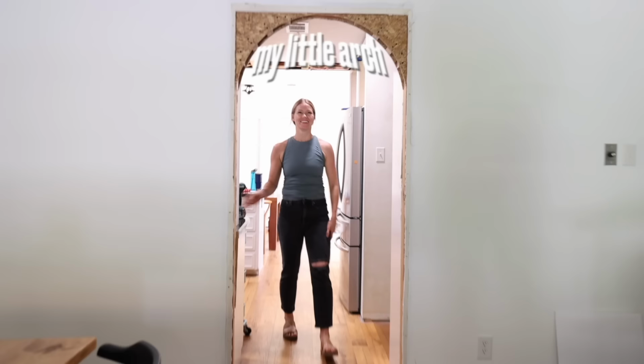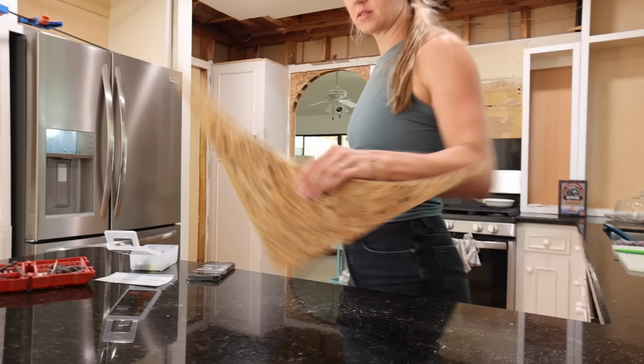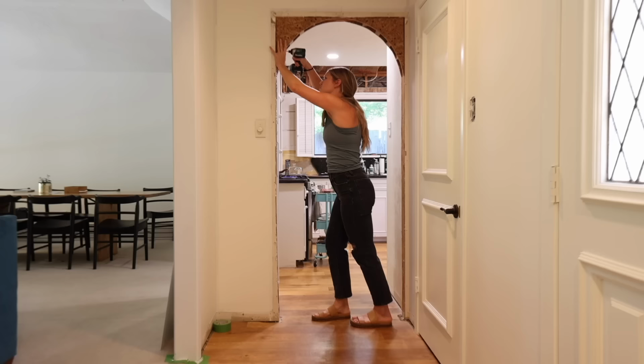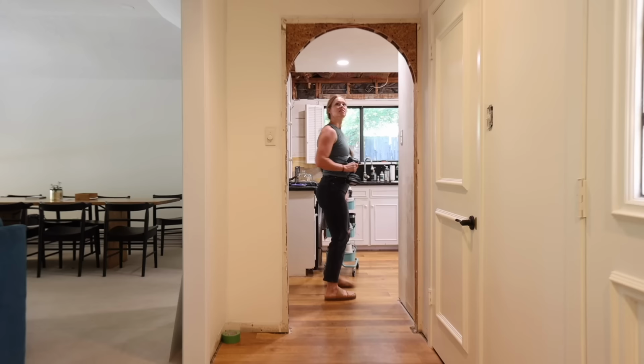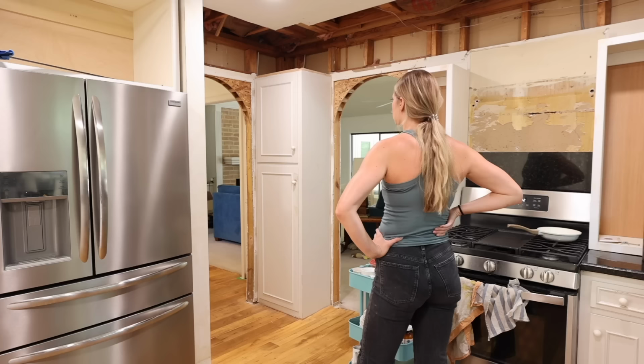My little arch. It's so lovely. After finishing up the arch on the first door, I moved on and repeated the same process on the second doorway. Nice. How's it look? It's so cool. Finally, I had both arches done, and even though they're still looking a little bit rough, it was so fun to imagine what they're going to look like all finished.